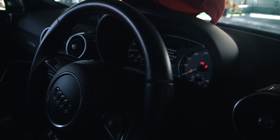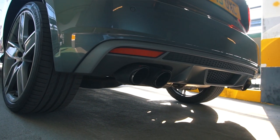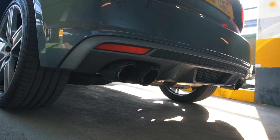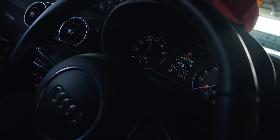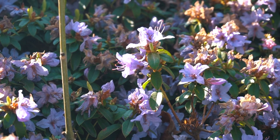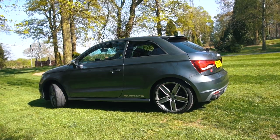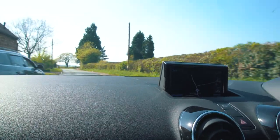Just before we head off, quick sound check. Akrapovic exhaust system all the way through, with the tips as well. Check them out. Let's see if we can get a bit of noise from this. Now let's not forget, 2-litre turbo charge. So it's not going to produce a scream, but let's see what the Akrapovic aids it.